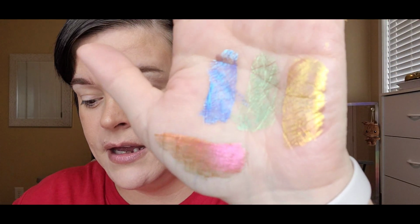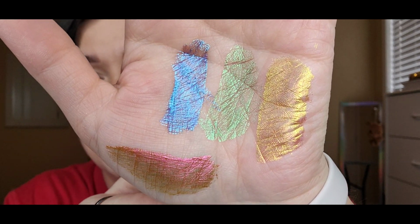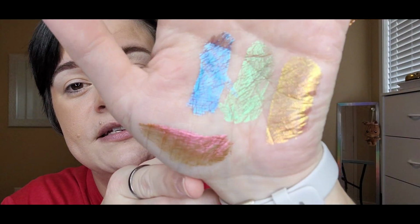It's so cool because looking at this one, I see pretty much just the strong kind of gold shift. And as I turn toward you guys, I'm definitely seeing more like pink and orange. So that is Chimera. So that is all 4 of the shades swatched out. I do want to give these all the opportunity to dry all the way. And in the meantime, we're going to put one on our lids.